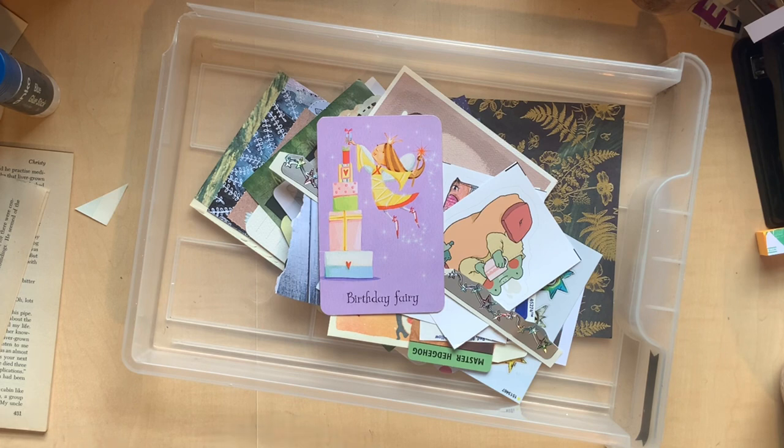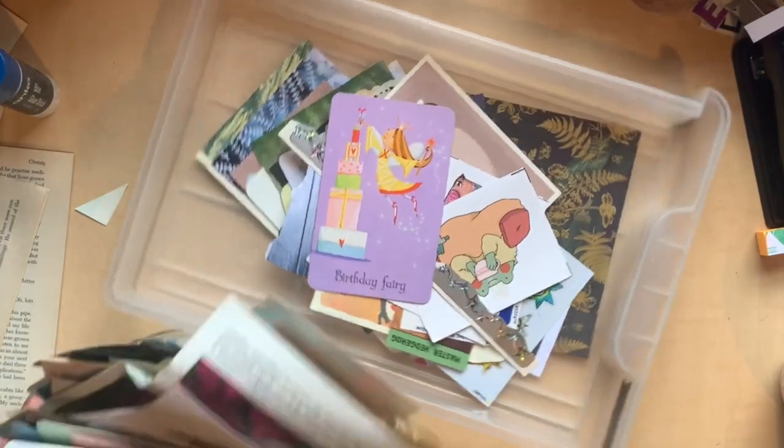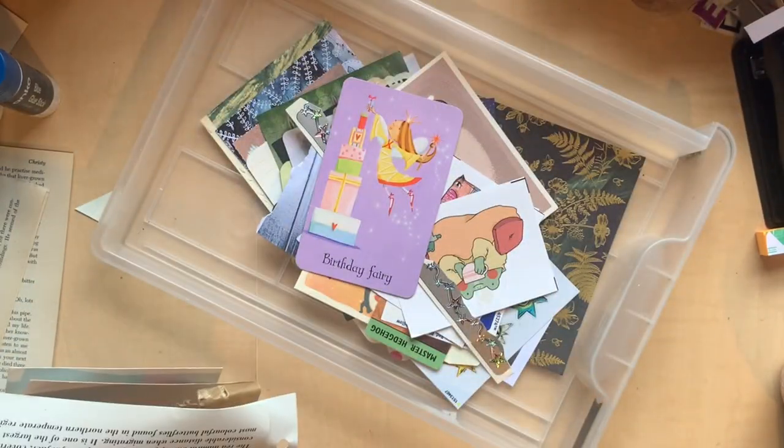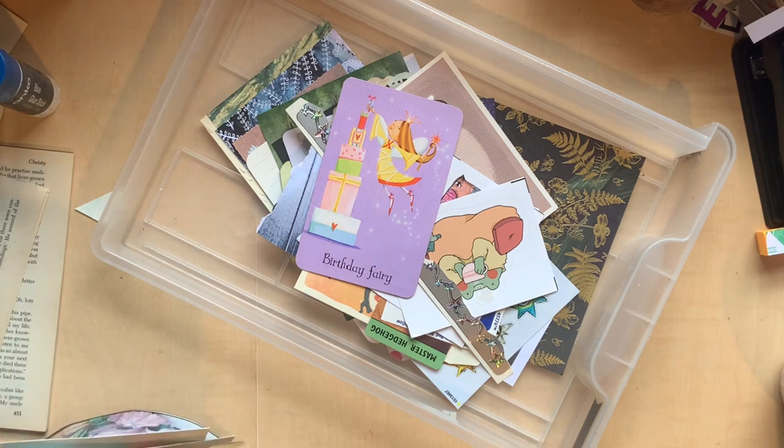Now, what else could I pull from? I have just like lots of other little tins and buckets and containers. Sorry, I'm just popping up because I'm trying to look for where I've put it. Here's one. I've got one of these pretty tins and I just have a whole bunch of stuff in it. And so basically I just pull from what can I find in this tin of random stuff. What could I use this month? So I'll just have a little dig through and see if there's anything in here that takes my fancy.